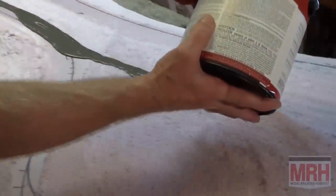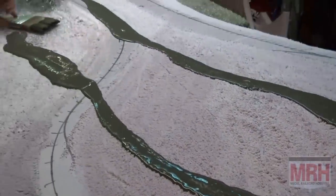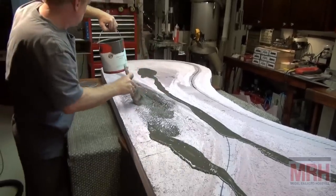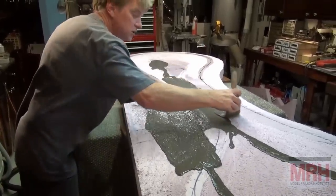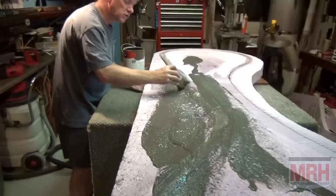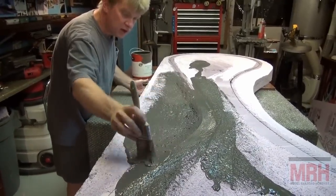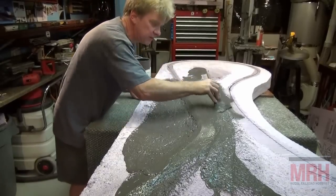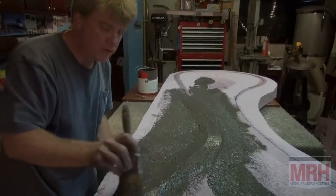Relatively quickly. I'm getting all this paint inside the foam's cavities, getting rid of all that pink color. So when I apply dirt to this, this black will be a good background for the dirt.